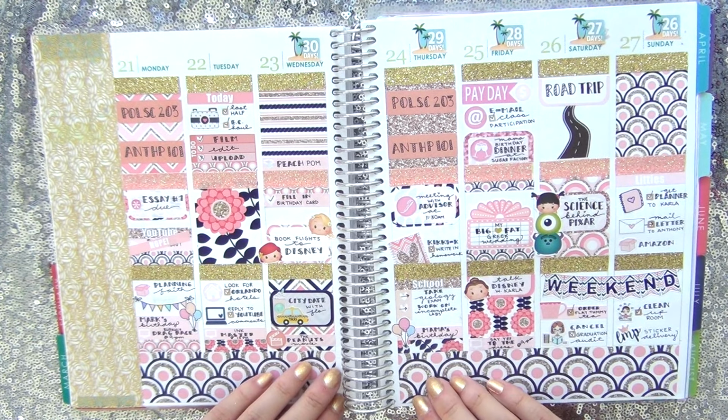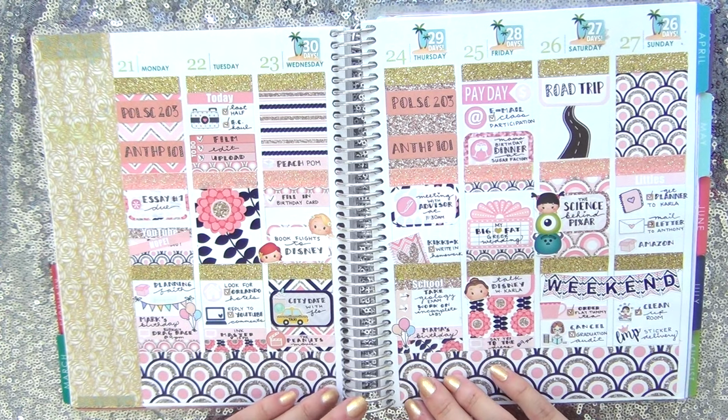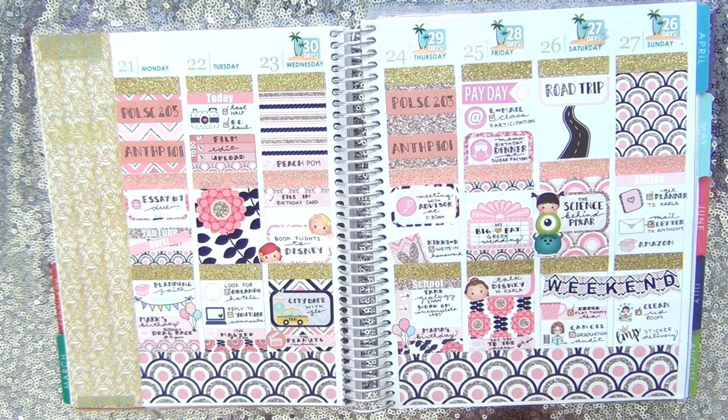But anyway, this was the week that I booked my flights to Disney for a third time in a span of a year. I'm not just saying 2016. I went in October, then January, and then I was going in June. So I was super excited.